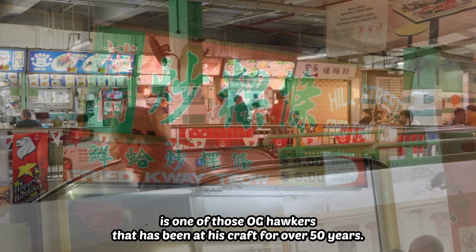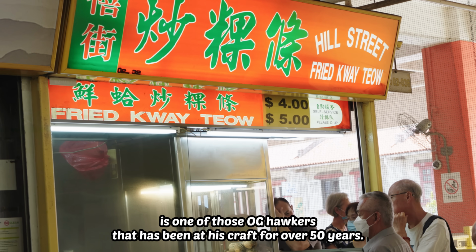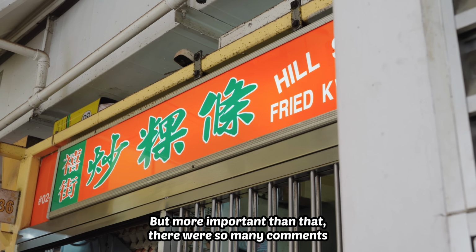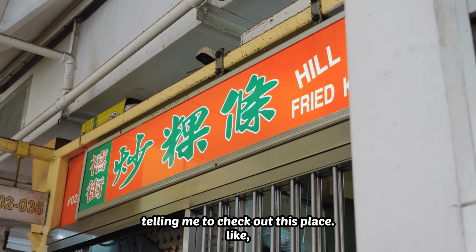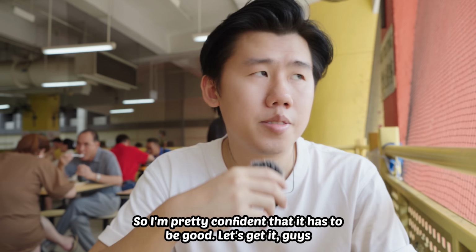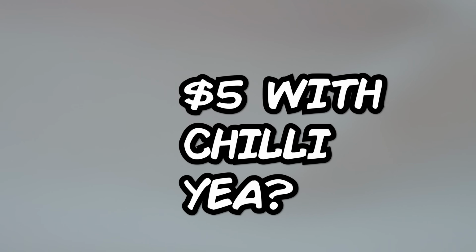Hill Street Fried Kway Teow is one of those OG hawkers that has been at his craft for over 50 years. But more important than that, there were so many comments telling me to check out this place. Like, so many. So I'm pretty confident that it has to be good. Let's get it, guys.